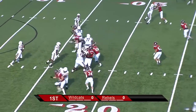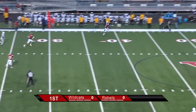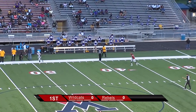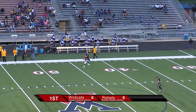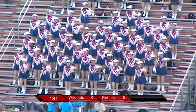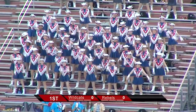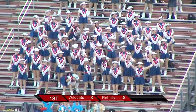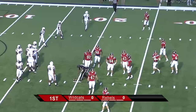1st and 10 Wildcats. He's going to look to throw. He's going to throw the ball deep down the field. Great coverage that time by Novi Harris as the pass falls incomplete. As Wossman went for the big play. Pass was intended for Billy Coleman. He caught a touchdown pass last week for the Wildcats, and it's incomplete. 2nd down and 10. 6:44 left to go in this first quarter. Brought to you by Mitchell's Body and Frame.